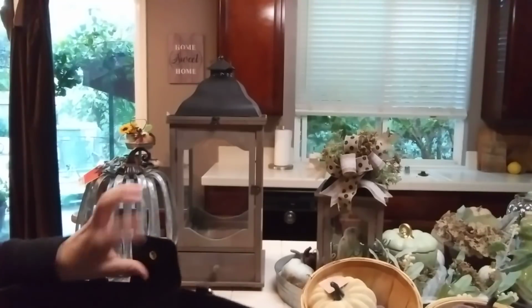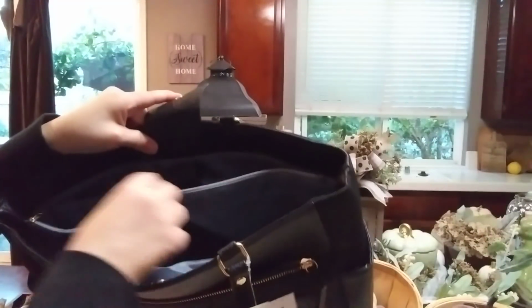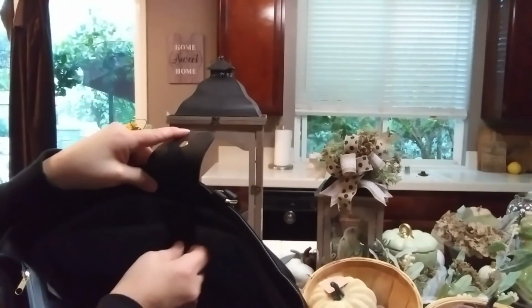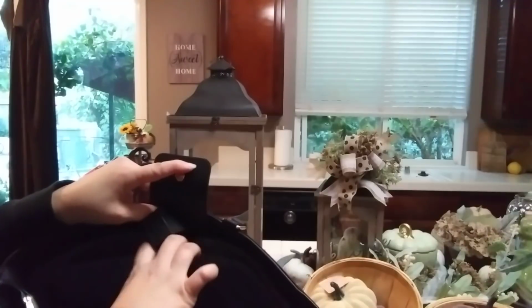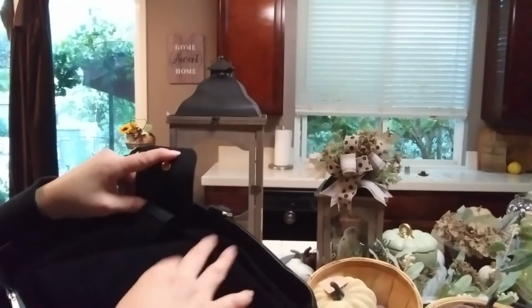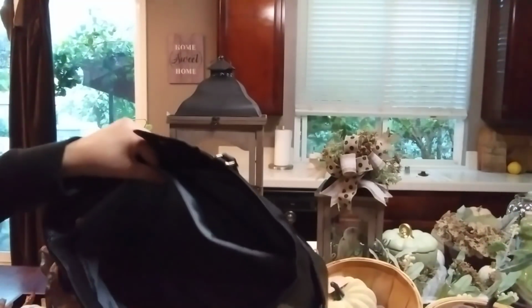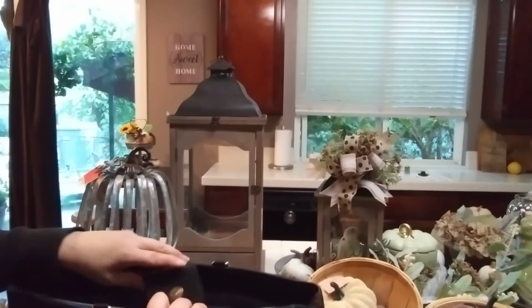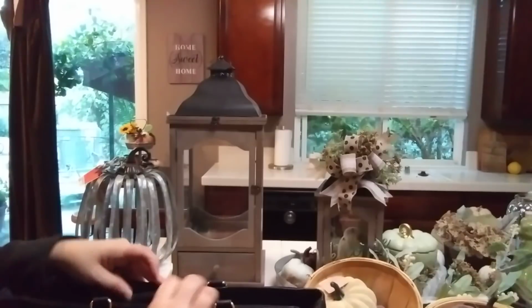This was really inexpensive. It has a separation zip part, and then it has where you can put maybe your laptop, and then it has this little Velcro where maybe you put personal items. And then on this side, so it's 3 compartments, which I kind of like. And for $17.99, you can't go wrong.